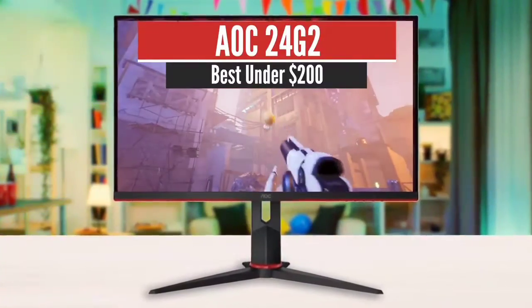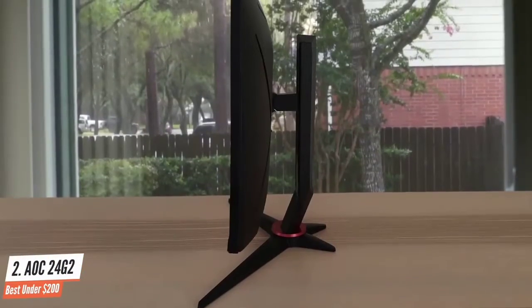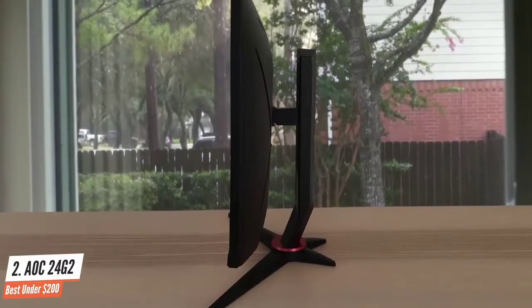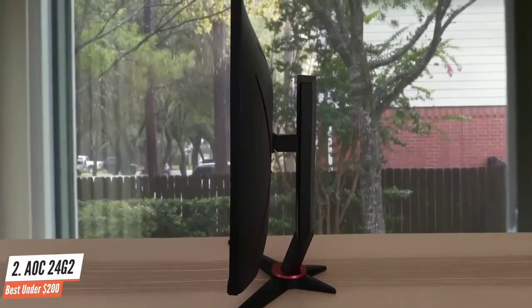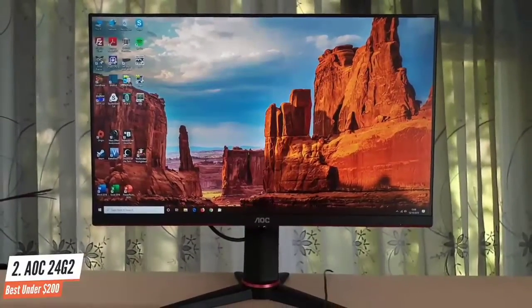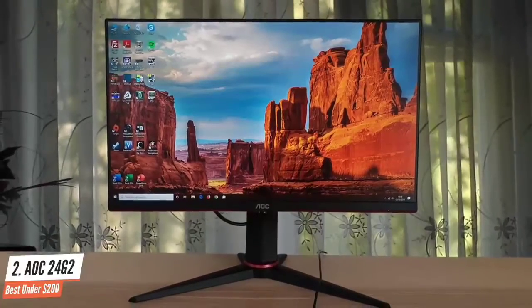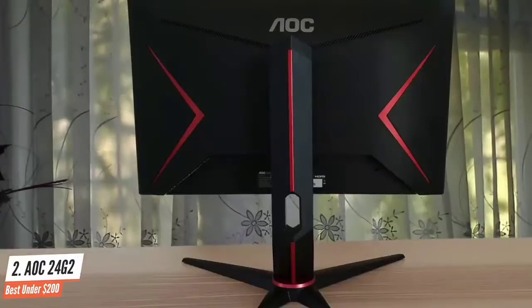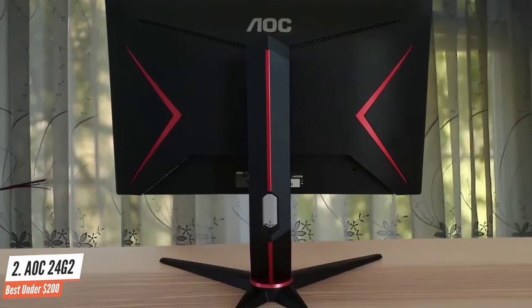Number 4. AOC 24G2. Best under $200. The market is just fierce with competition right now from different manufacturers, with AOC aiming to take a good chunk of the real estate with the 24G2. The AOC 24G2 is a gaming monitor with 144Hz of refresh rate, featuring a 23.8-inch IPS panel with 1 millisecond response time via backlight strobing. The monitor also comes with AMD FreeSync technology, the premium one, which is really nice.